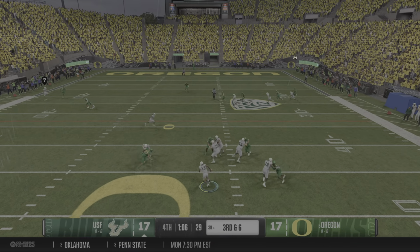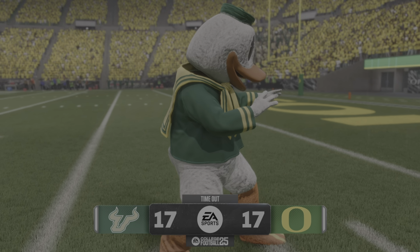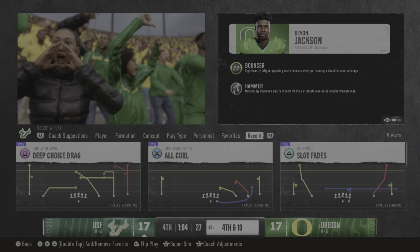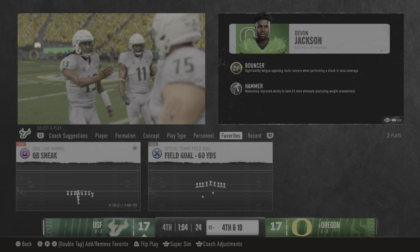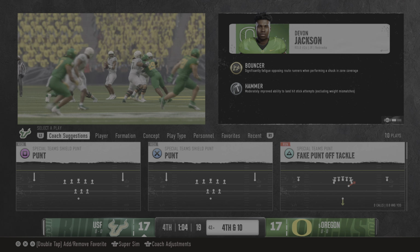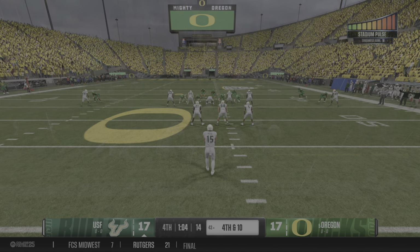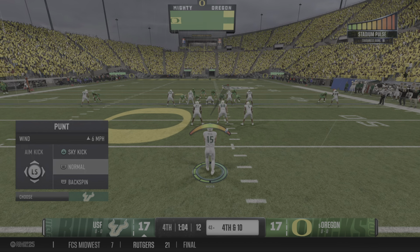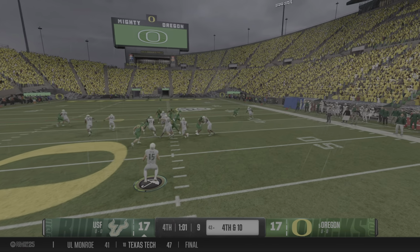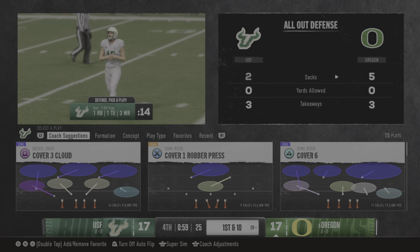From the gun, wants to pass. They're trying to get to it. And the pressure will get there. The sack. Down he goes in the waiting moments. That could be a costly play. And the Bulls send out the punt unit. Making sure there's no return on that one as the punt sails out of bounds.